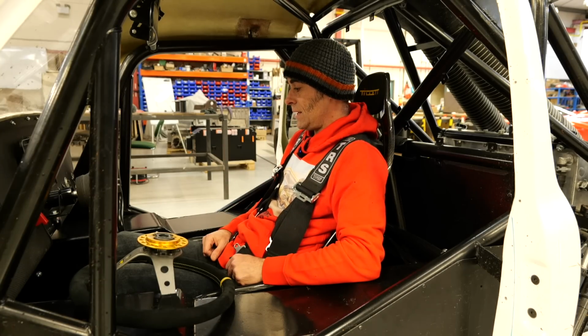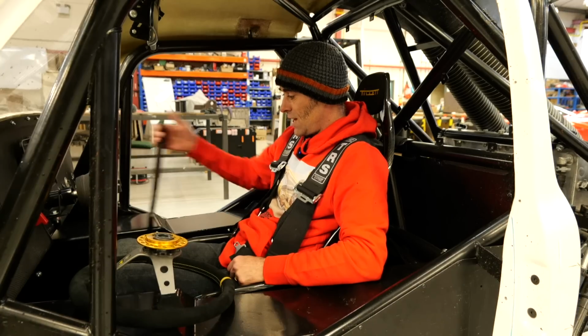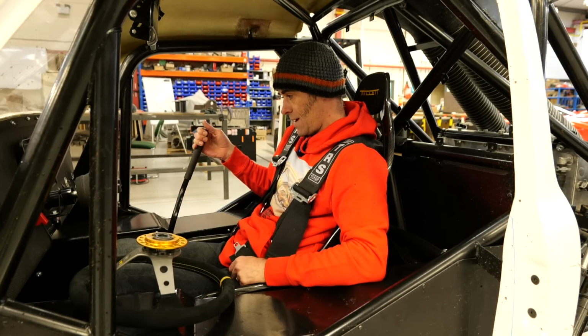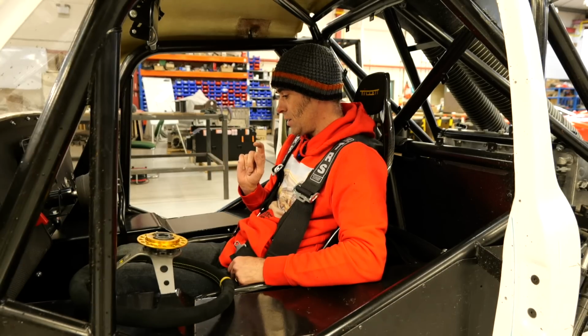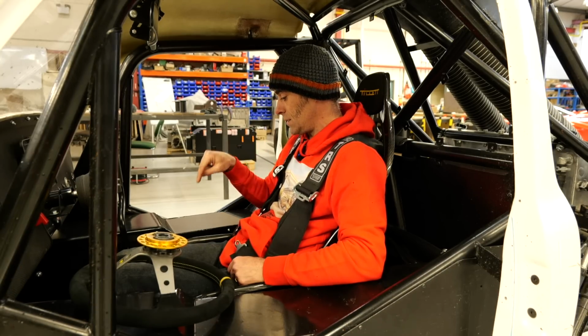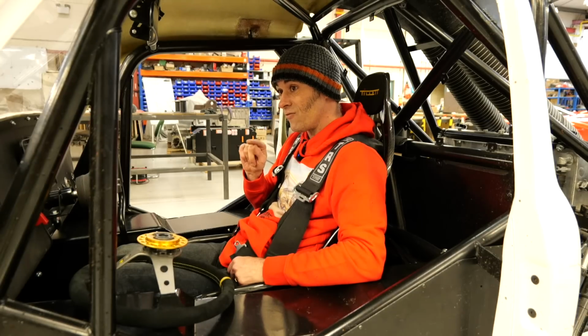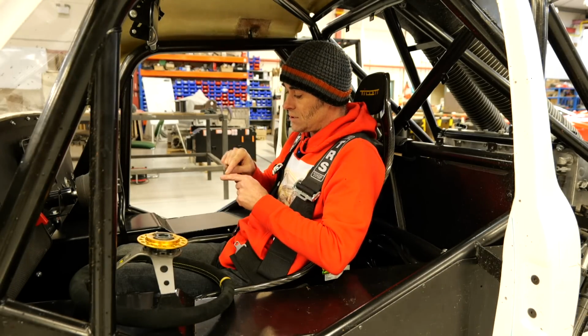So that's one thing. The silly stick is okay, but travel is far too much. So I'm having to pull it from there all the way back to about there. So two things we can either do on that. We can either increase the bore of the master cylinder. I think that's a 0.625. I'm pretty sure I got a 0.75 on the shelf, so we could try that. Or increase the pivot point.